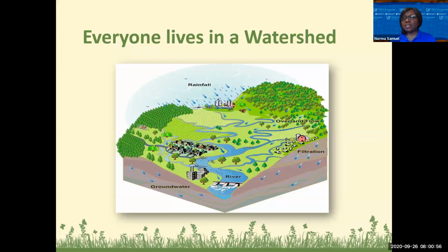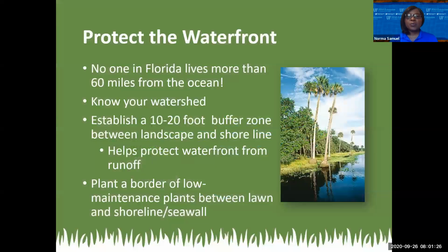Every one of us lives in a watershed, and a watershed is an area of land that all the water from that area drains into one place. Wherever you are, you are part of a watershed. So whatever you do in your yard, you can have a negative impact on our waterways if it's not done correctly. The last principle is protect the waterfront, and no one in Florida lives more than 60 miles from the ocean. So know your watershed.